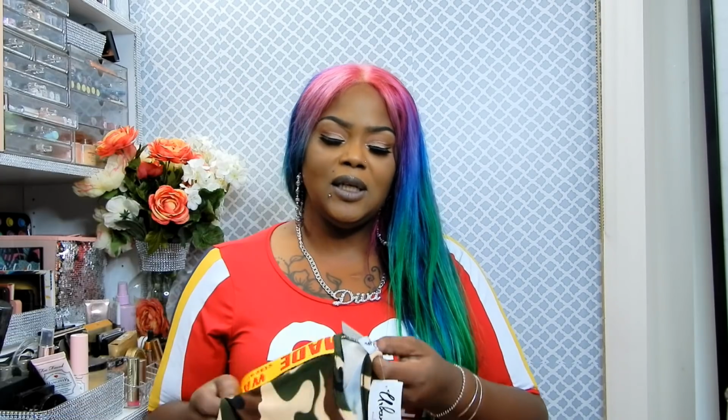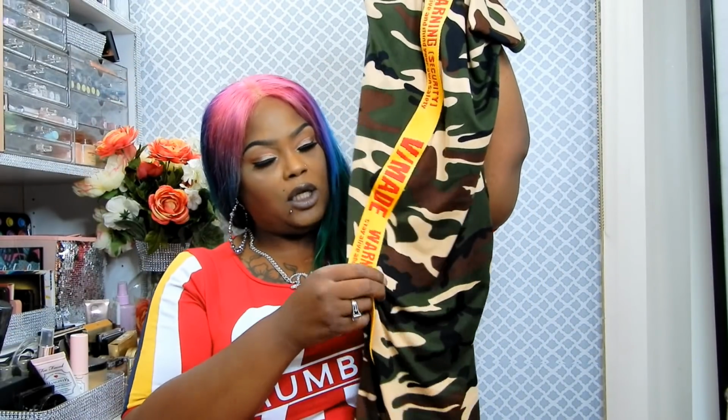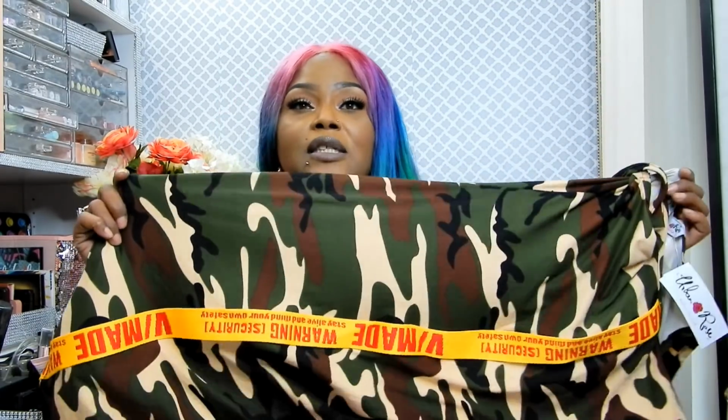Like I said, this was $11.99, and this is in a size extra large, which I could have gotten a large because it was gathering up a little bit in the front, like it bent up like this, and I was like, oh no, I don't like it like that. But this is really nice. I could take it in to a large, guys, because you know I love to do that.